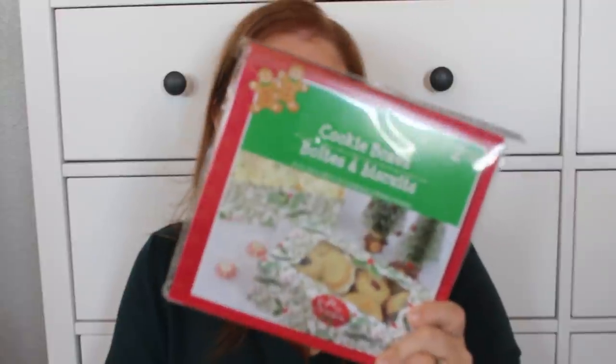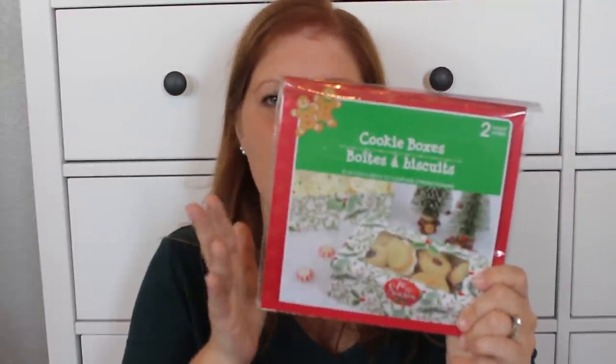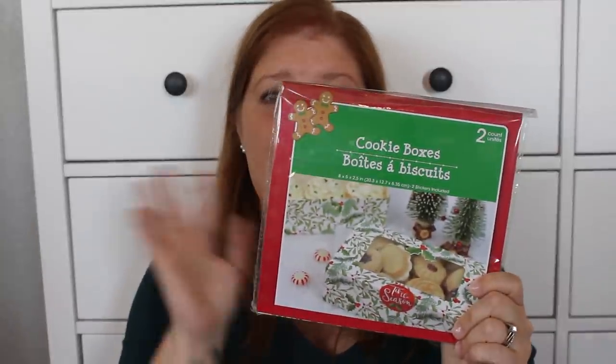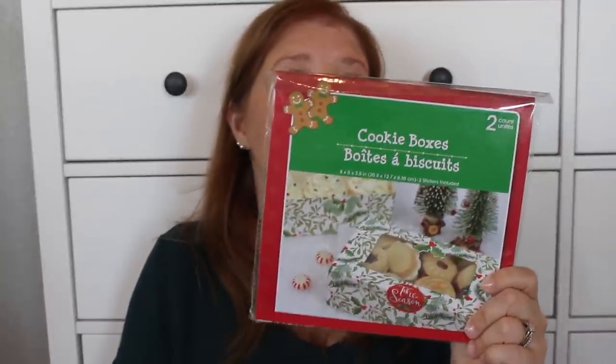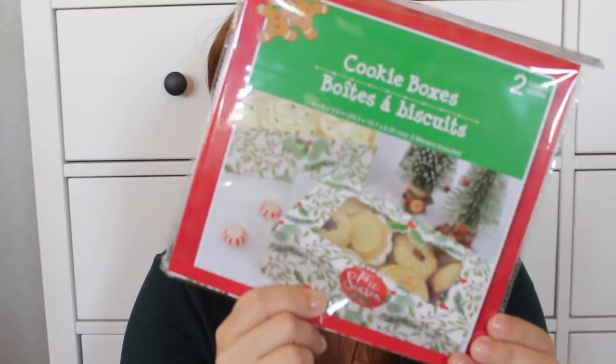Then I picked up the cookie boxes as well. I thought that maybe this would be great for when we have a trash pickup for the kids to run out and hand out to them when they are doing that each week. So this is a 2-count cookie box because there are two gentlemen that are working on the same rotation. So I thought this would be nice. And they had several different options. I love the holly berries.